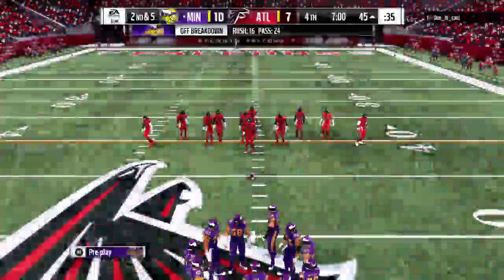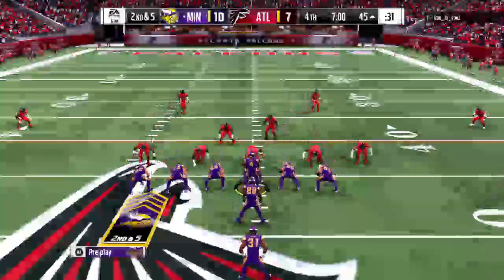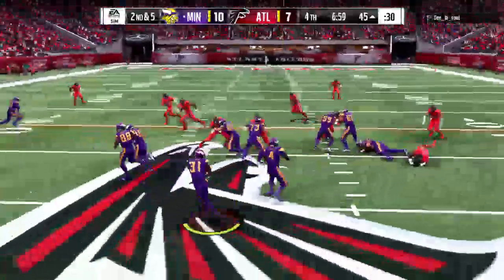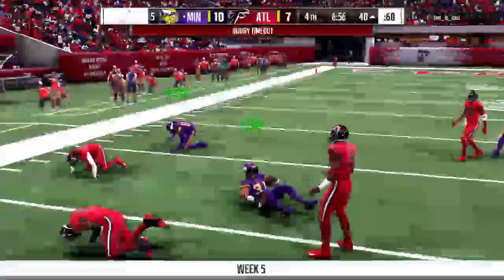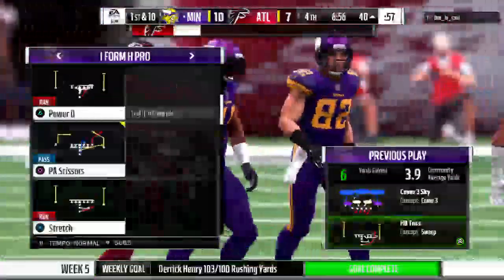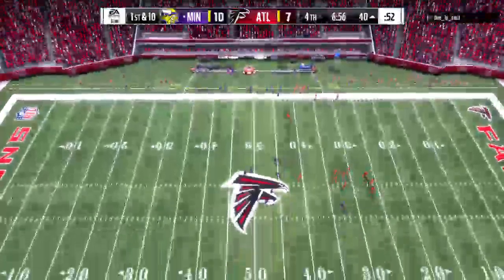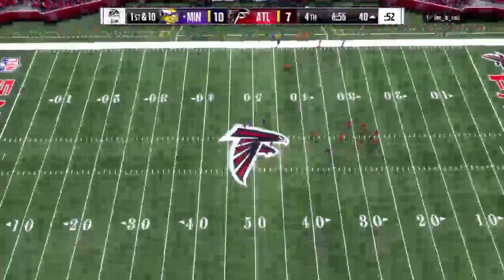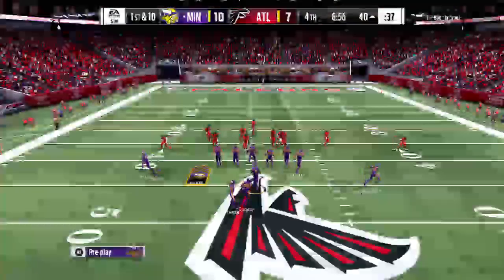So second and medium, 2nd and 5 now. And the busy night for Henry continues. And he'll be brought down, it looks like right at the 40. Now after the running play, we've got a man down on the field. Well, he gets attended to. We'll step aside. So they pick up the first down after the run, and now they approach for the fresh set.